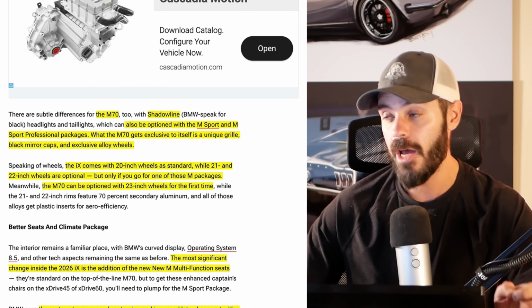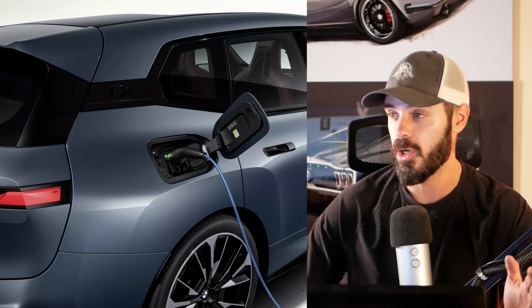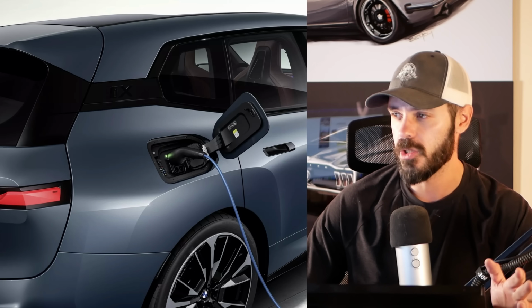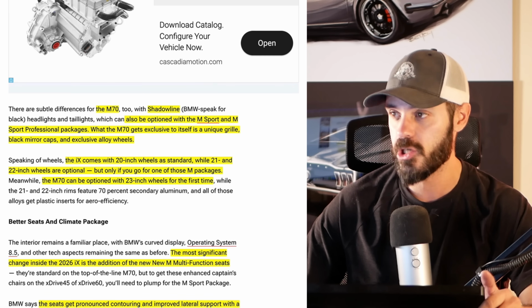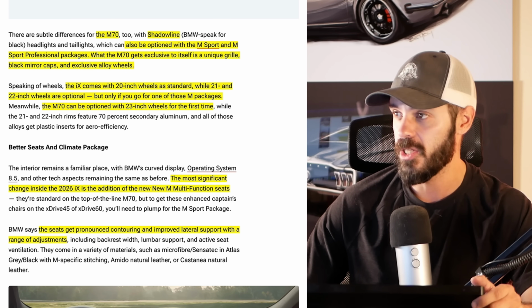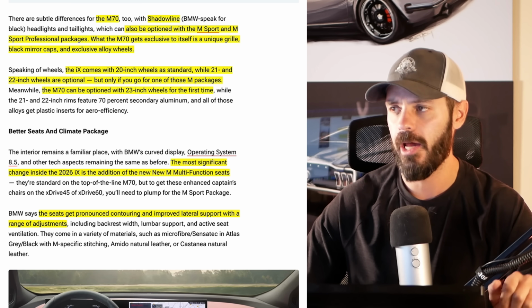Now the M70, you can get that with the Shadow Line package, which is also something that I would 100% go with, just to black out everything. And it can also be optioned with the M Sport and M Sport Professional packages. What the M70 gets exclusive to itself is a unique grille, black mirror caps, and exclusive alloy wheels.